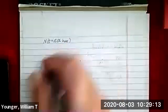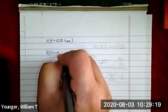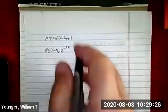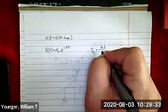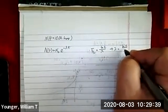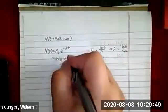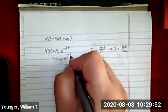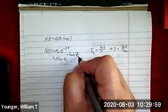Okay. Well, if you realize that N of T is equal to N0 times e to the negative lambda T, and then you realize that T1/2 is equal to ln 2 over lambda, so you could say lambda is equal to ln 2 over T1/2. So you could say this is equal to N0 e to the negative, and I'm going to replace lambda with ln 2 times T over T1/2.